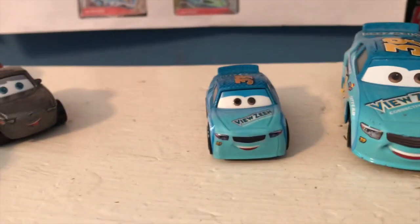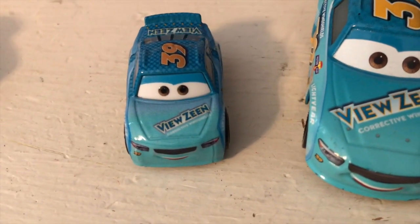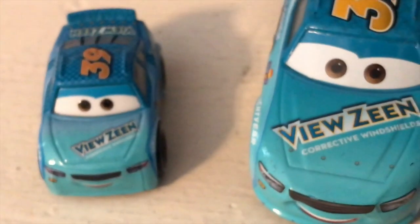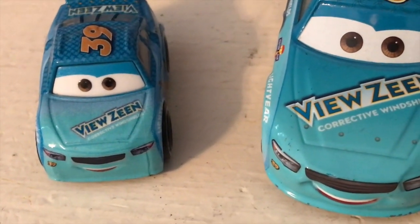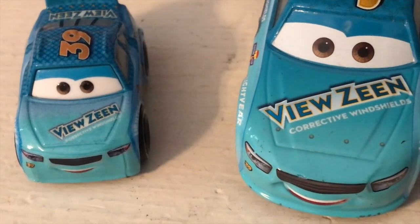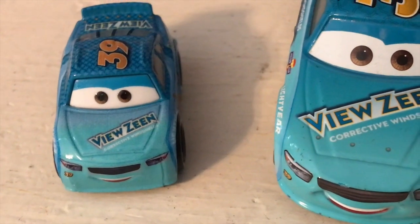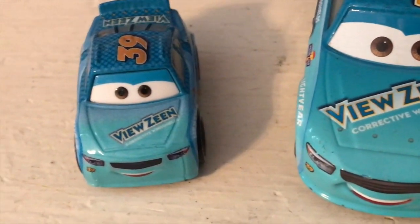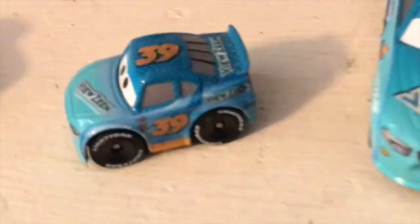I do think mine actually might be an error, though. Taking a look at his hood, that Vuezine logo is definitely in a weird space. If any of you guys have the mini of Buck, definitely let me know in the comments if your Vuezine logo is there, because that's an error that's definitely unfortunate, but it doesn't really take away from the car all that much. Got Vuezine corrective windshields, number 39, 39 there on the roof.